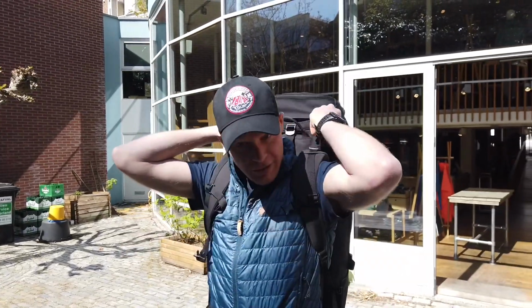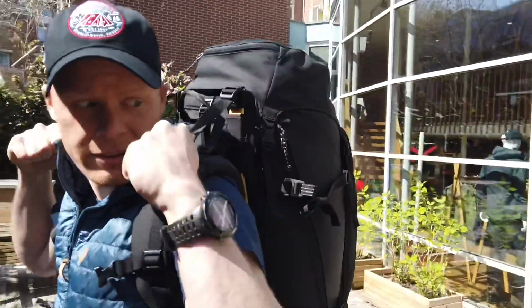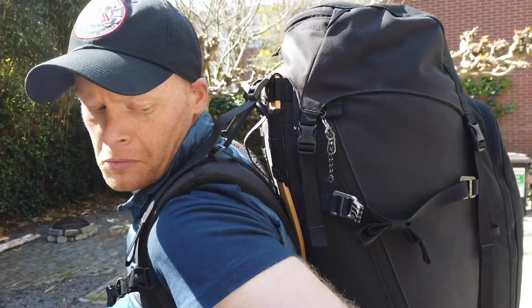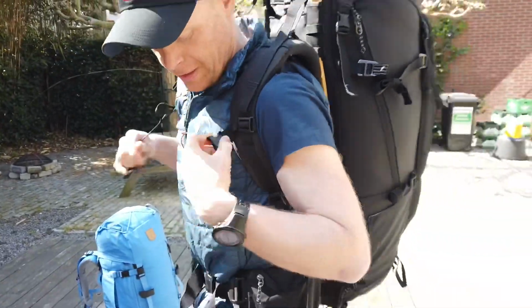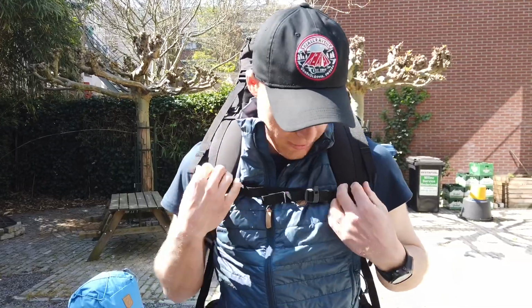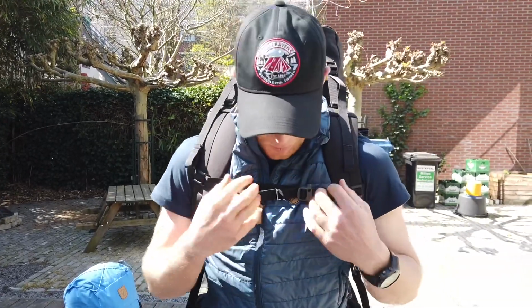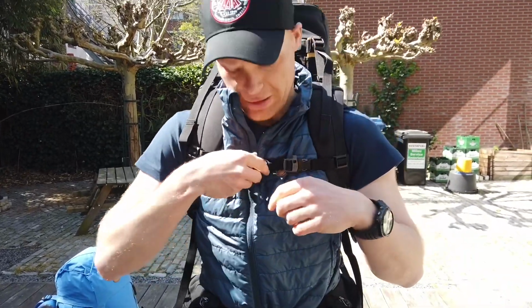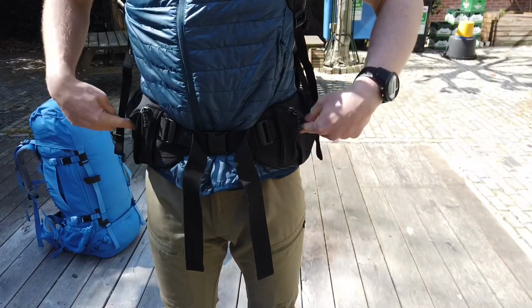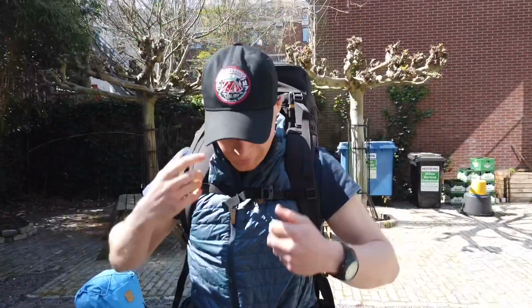And then there's the load lifters. That's basically the last step. But they are already adjusted. Excellent. And then there's this thing, the sternum strap. Some people like it all the way down, some people a little bit more, but that's basically just for stabilization. It's not a load carrying point. The biggest load carriers are the hips and a little bit on the shoulders. So that's basically how you adjust a trekking backpack.